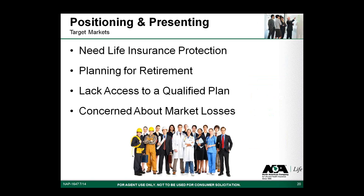The first thing, we're going to talk target market. And really quickly on the target market, you're looking for clients that need life insurance protection. Again, that's the cornerstone. Some sort of need. You may have clients, as I mentioned earlier, that have ample amounts of coverage, but they still have a small need for a little additional coverage. An increasing benefit on a builder IUL is a fantastic option for those clients.